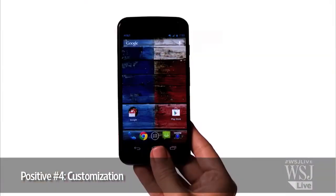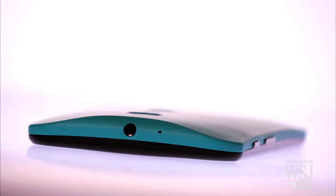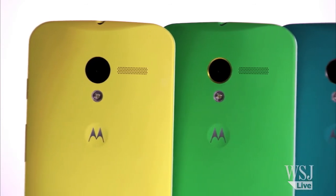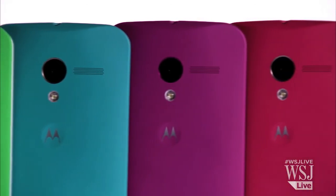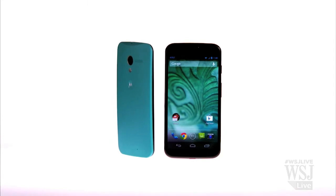And advantage number four is customization. My colleague Katie Barrett has done a review of this that is separate from my column this week, but this is a system where either online or in an AT&T store you'll be able to choose from a wide variety of colors for the backs of the phones. These are not snap-on cases, but actually built into the phone, and highlight colors and inscriptions and other things that will make the phone very much personal to you. So those are all the things the Moto X brings to the game.